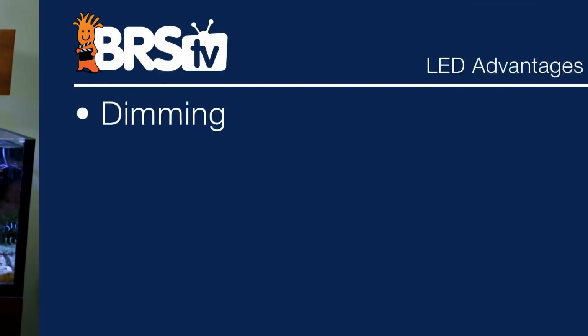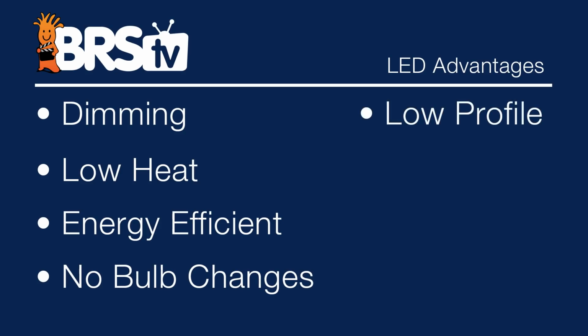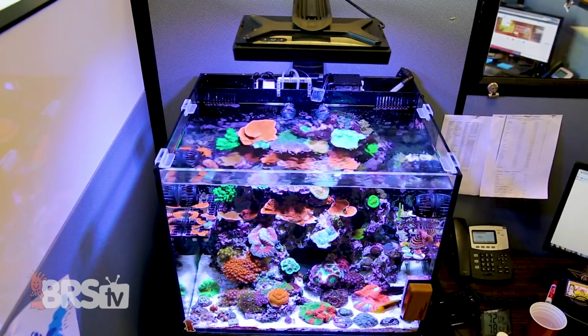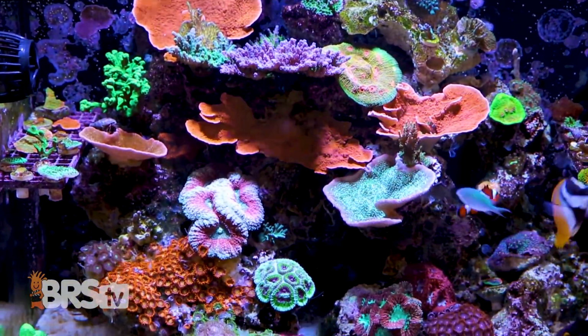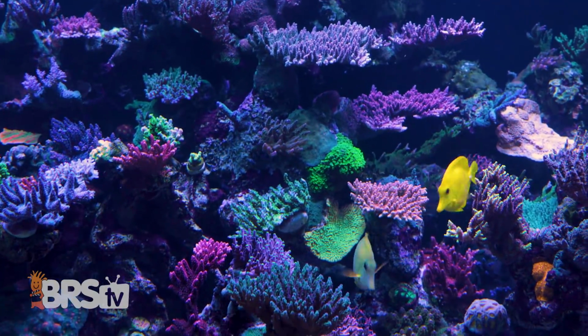That said, LEDs come with all kinds of advantages: dimming, limited heat, energy efficiency, no bulb changes, they're low profile, compact, and attractive. They have phone apps, slider bars, and all kinds of cool features which mean LEDs are here to stay and certainly the future. It's pretty easy to implement them for most types of tanks. It's how do we use them for high density SPS tanks? That's an important note.